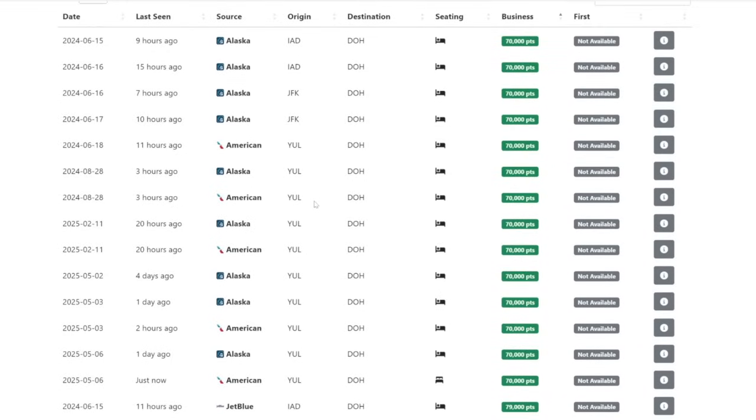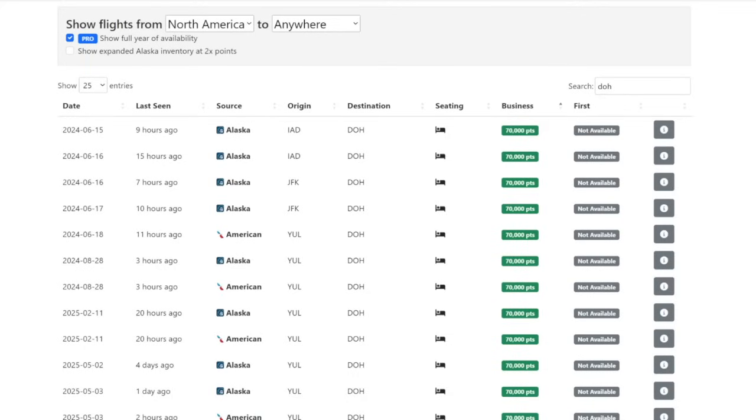So there are a few different cities that we can choose from, like IAD or JFK, but we're actually seeing a lot of availability from Montreal. Another fun tip is that if sometimes you're okay to position over to Canada, they have a lot of availability with some routes, including this one. So let's say that you wanted to go in February, which is going to be a lot nicer in Doha versus in August. Let's try this date of February 11.